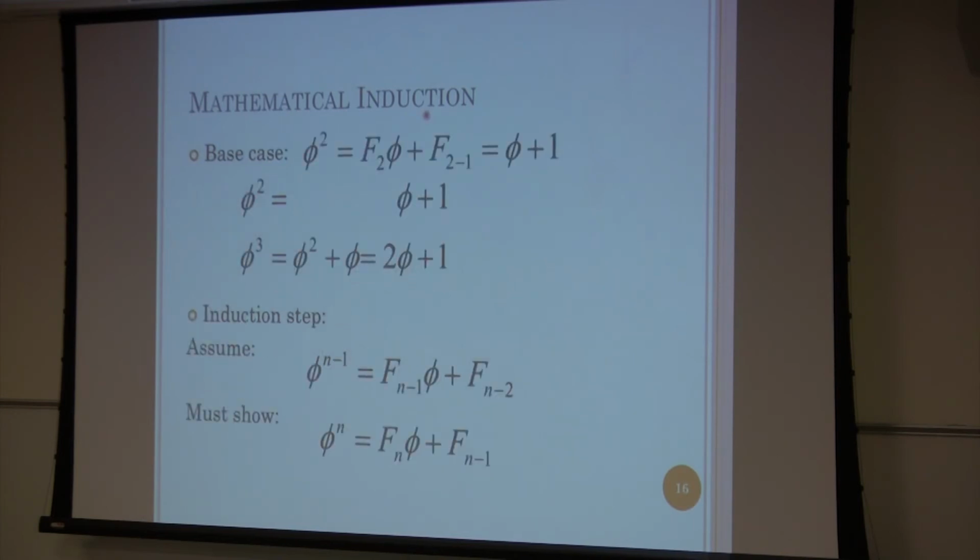Let's get back to Fibonacci stuff. First, we want to prove this guy. That's our conjecture. So we have the base case, which is expressed phi squared is equal to f sub 2 times phi plus f sub 2 minus 1. And that turns out to be, well, that's pretty much our given. However, we span two Fibonacci numbers. So we have to prove the base case for phi squared and phi to the third. Phi to the third is phi squared plus phi, and we've already shown that's equal to 2 times phi plus 1, which follows this formula for phi to the third. We just substitute 3 for n.